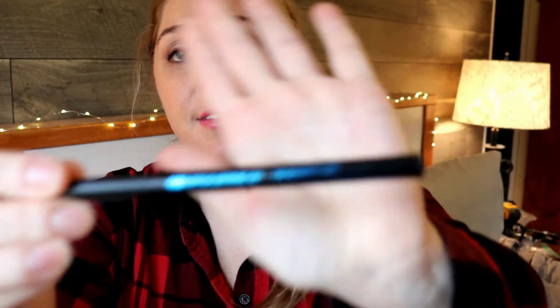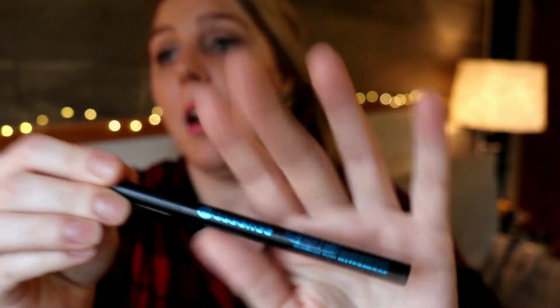So Kristen actually gave this to me to try out, and I liked it actually. At first I didn't, and then I enjoyed it, but then it got to the point where it was somewhat dried out, and I had to really push to get it to go on, and I don't like feeling like I'm digging something into my eye. So it was time for it to go. Would I repurchase it again? Probably, because it's cheap and inexpensive and it seemed to do its job, but I don't know. I still like my Tarte one better, so we'll see how that goes. But I would probably definitely repurchase that in the future.